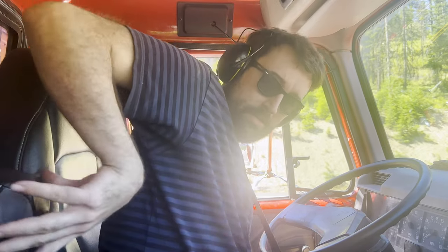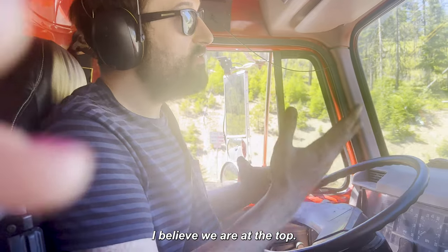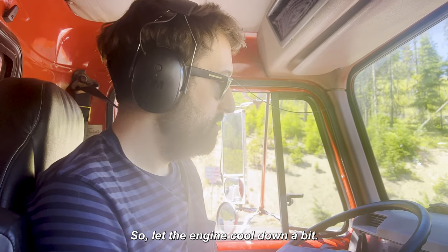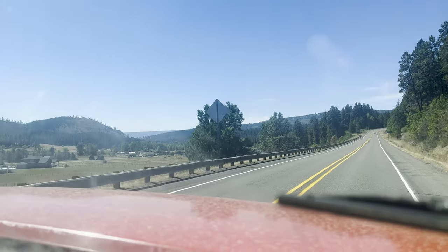Danger zone. 220, you better be on the side of the road. 230, your engine's dead. As a steep pass, I believe we are at the top. Looks like we're at a brake checkpoint. So let the engine cool down a bit. We're gonna roll down the mountain, use our transmission brake, and hopefully have no issues.